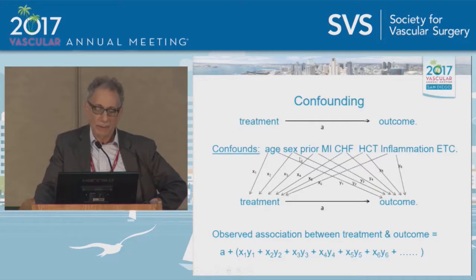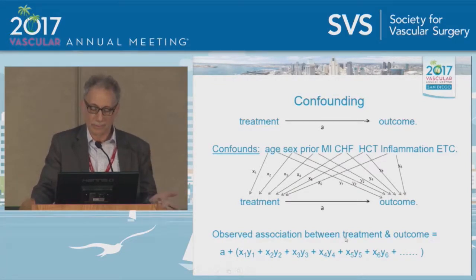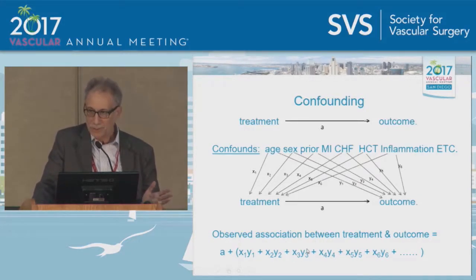Sex and prior MI, they can also influence your choice of treatment in a retrospective study where treatment is done by clinician's choice. So there's 1,000 of these possible confounds. The observed association between the treatment and the outcome is the direct causal effect plus the effects of all of the confounds, which are x1 times y1 plus x2 times y2, et cetera. So all this stuff here and the spurious part can be large compared to A. A is what we want to know, but what we have is the observed correlation. We don't have all this stuff. So that's why we use multivariate statistics, right, to get rid of all this in retrospective studies.